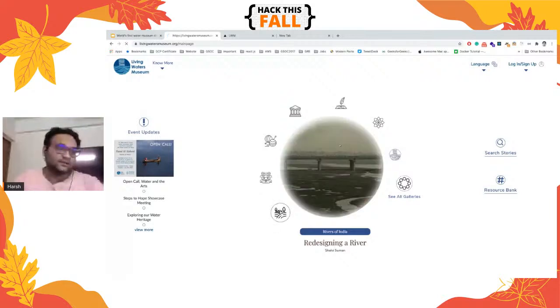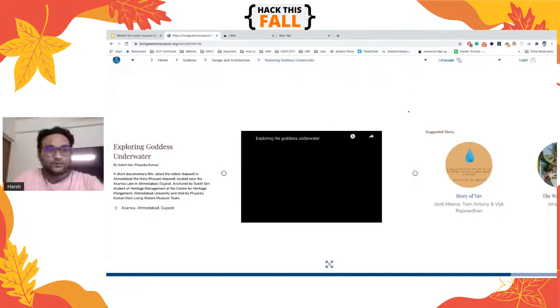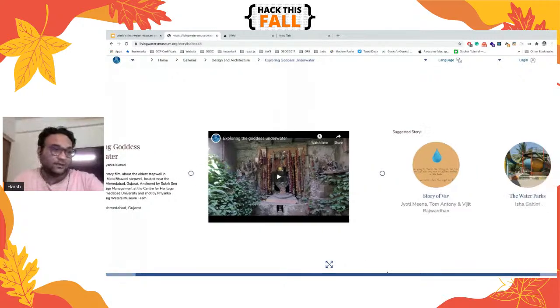When you click on this, it takes you to the story. So basically, it's the idea of what a museum is. The team behind researching this is the Ahmedabad University team, and they are exploring a lot of sources, like stepwells and other things which we mostly don't know about. They are trying to preserve that data and encourage people to go to those places, explore them, and learn about our history.